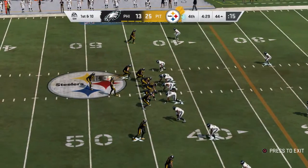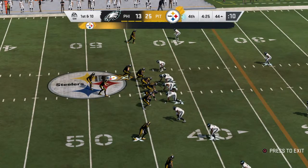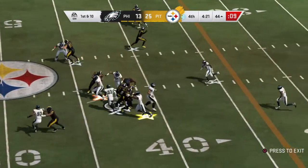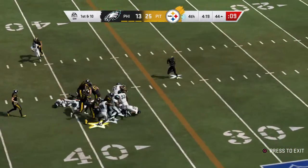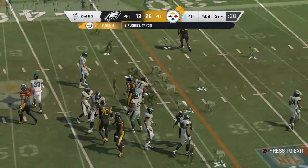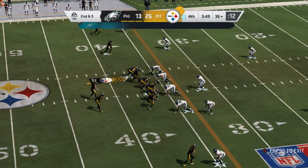Back-to-back good plays have them on the move on first down. They'll run it here. This is their fullback getting the carry. Flashed the stick skills, but didn't get a ton from it. Stopped short of the 35. It's a 7-yard carry to set them up with a 2nd and 3.